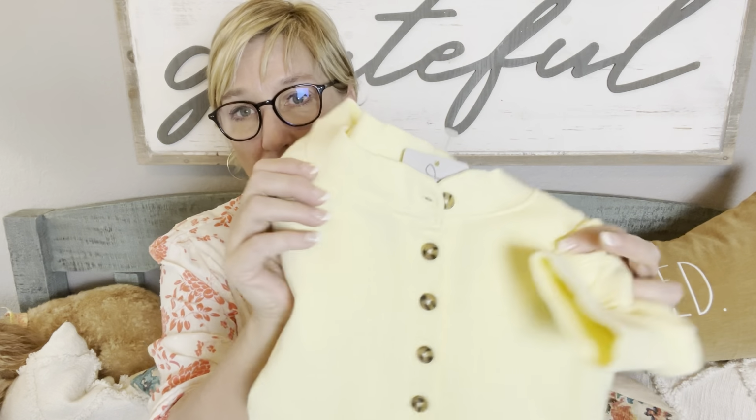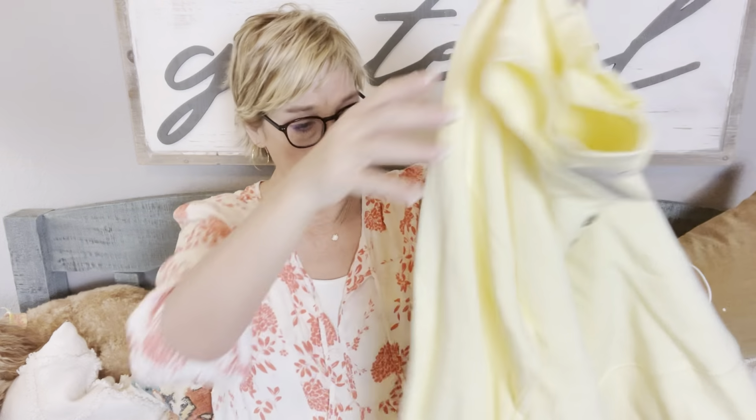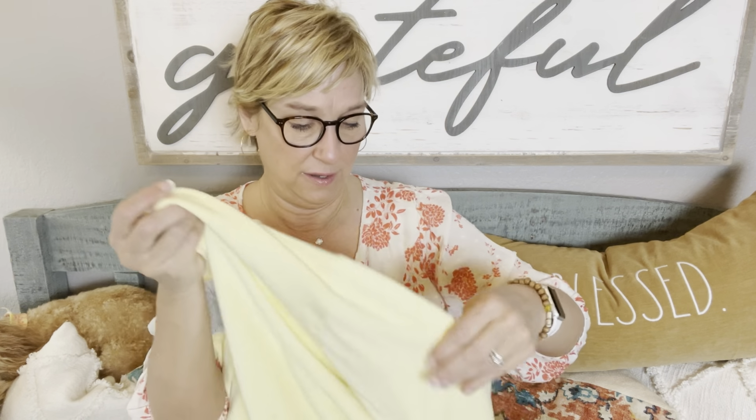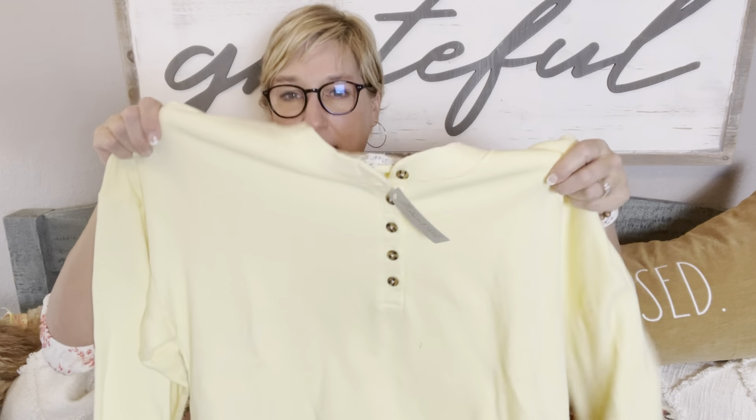Oh, this is such a pretty yellow color. This is like butter yellow. That's what I call it. And I love that. I love the mustards and the golds, obviously. I'm not big on bright, bright yellow, but this butter yellow, I love this. This is by Z Supply and it's $79. Okay. It's kind of like a sweatshirt, but it's got a little more to it. It's got the little wood buttons. The sleeves are kind of puckered, not a full-on balloon sleeve, but a little bit. And yeah, that is very cute.